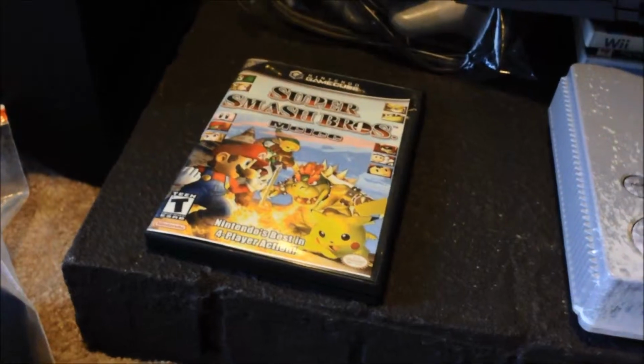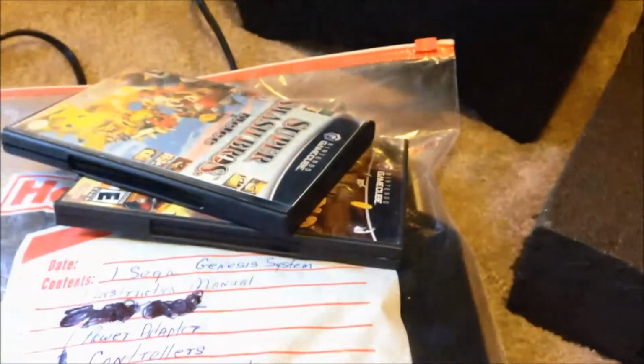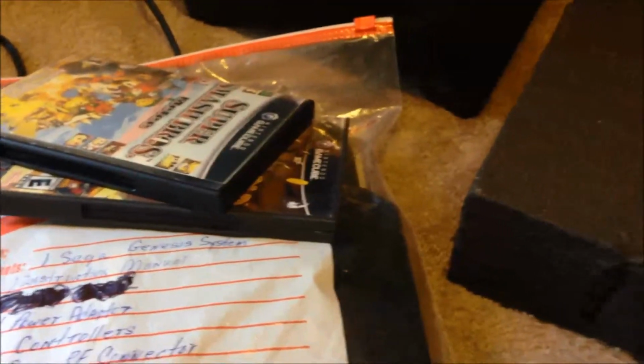Again, I don't even have any GameCube controllers. I've been on the lookout for these, and they're just, I don't know what it is, man. They're hard to find. As if GameCube games aren't hard to find either. But so let's go over the next couple things here.